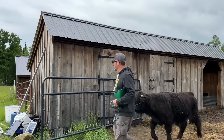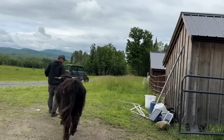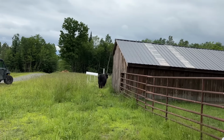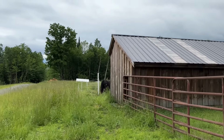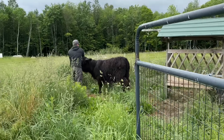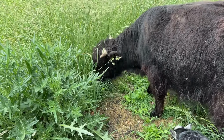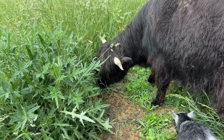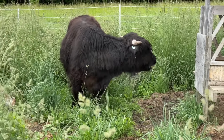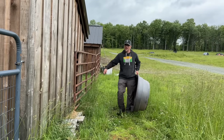Good boy. I know, it's a new area we're going to, huh? Gonna give you some new grass. Yeah. Come on. All right, good boy. You like that plantain? Going to town already. Look at it already. He's already gone to town.